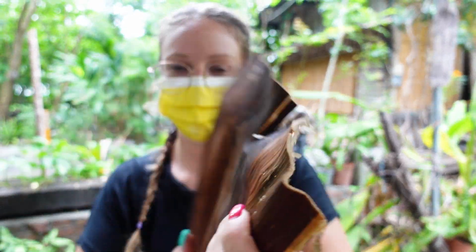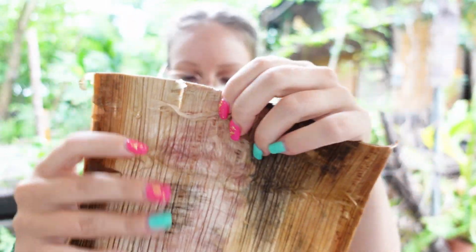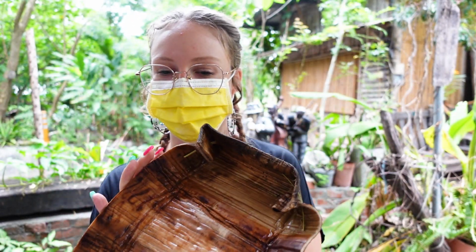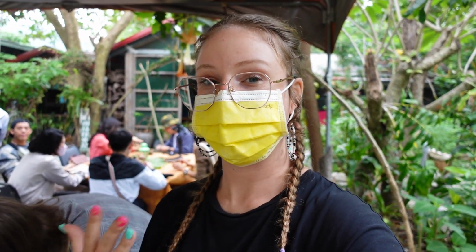All right, so I kept stabbing it and then it started to rip down the sides. I have a new one. This is where I'm at. I think I give up because my hands hurt and I'm not very good at it. Tristan has come to save the day for me and resurrect my sad basket.